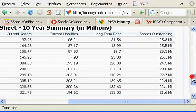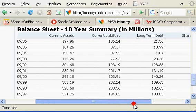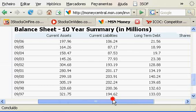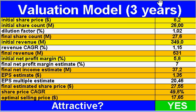The share count over the years was 21.6 million in 97 and 25.8 million in late 2006, and it is now 26 million shares, so 2% a year dilution. Moving on, the final share count in 2009 will be 27.6 million shares, given this 2% increase a year.